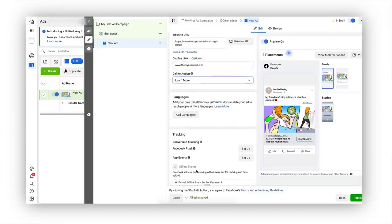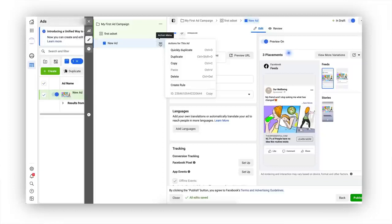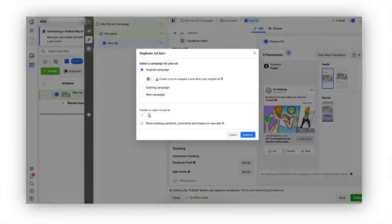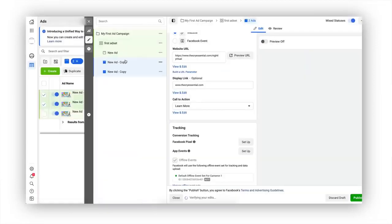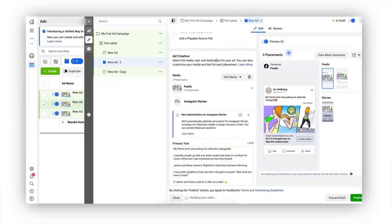Now, this is also very important. You see your first ad set campaign. Under new ad, we're gonna click on the little 3 action menu circles. We're gonna click on duplicate, and duplicate this 2 times, and uncheck show existing reactions. Make sure original campaign is also checked off. We're gonna click duplicate, and it's gonna say new ad, copy, copy. We're only gonna click on one of these, and put 2, and scroll down.